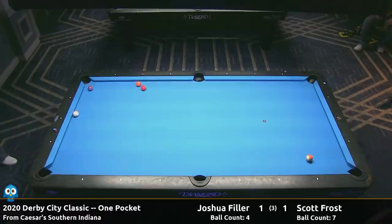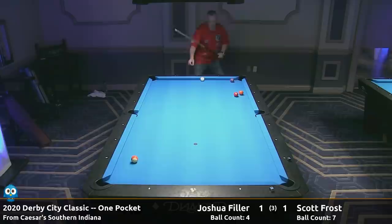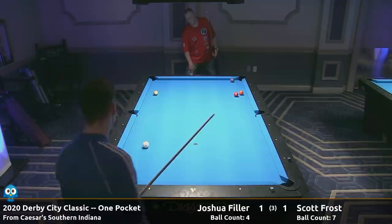Okay, he's looking at the three again. Don't really think that's the shot, but you can cross this 13 over a bit. Watch out for the cue ball. Do not want to lose the cue ball or foul in this position. Yeah, that's the shot I like the most. You could give up a bank, but you're not losing the cue ball. You're going to get a rail.